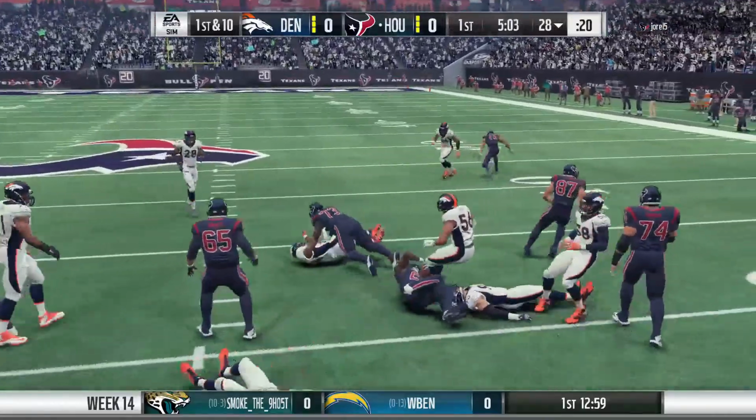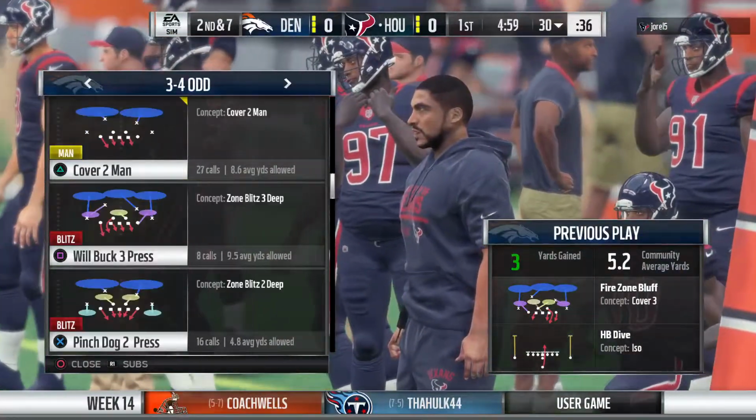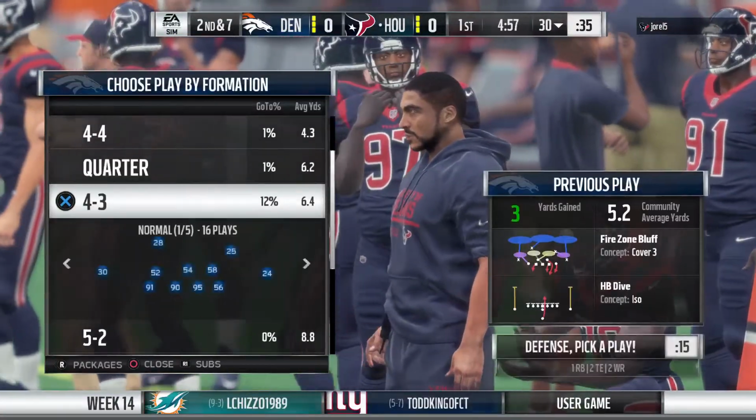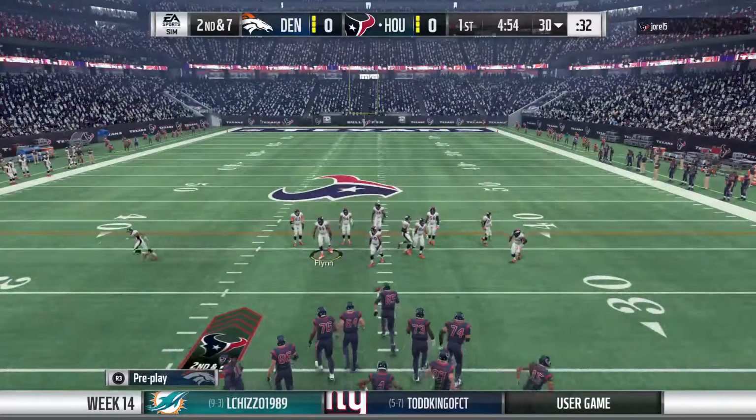They'll run it here. This is Deontay Foreman. And he'll get about 3 here as he's out to the 30. Not much happening there on first down. I thought there might have been a hole for a split second. Yeah, but it dried up pretty quickly, didn't it? Closed fast.